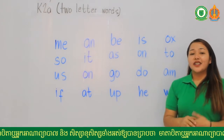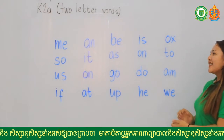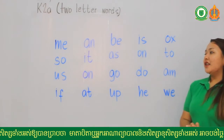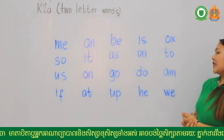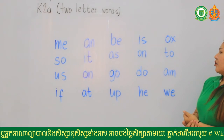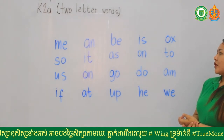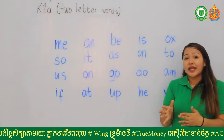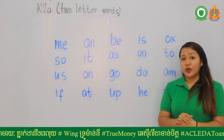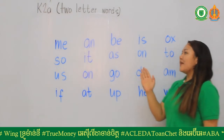they're still words and they have meanings, okay? So we are going to just learn how to read these words. I don't know how to describe most of them to you, but I will try my best to send you pictures to describe each of these words, okay? Alright, so let's get started. Let's read them one by one.